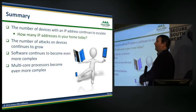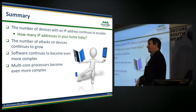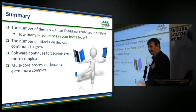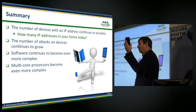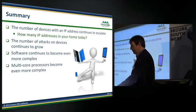Multi-core processors, very familiar to you in the desktop and server space, of course, are finding their way into embedded devices. Dual-core and quad-core computing in these types of devices is already happening today.